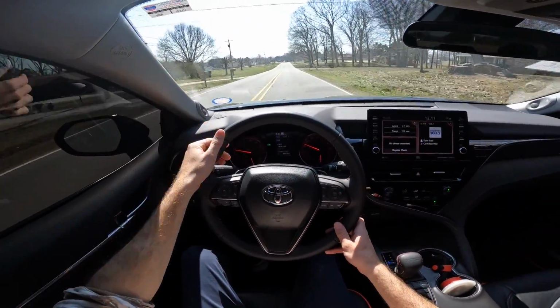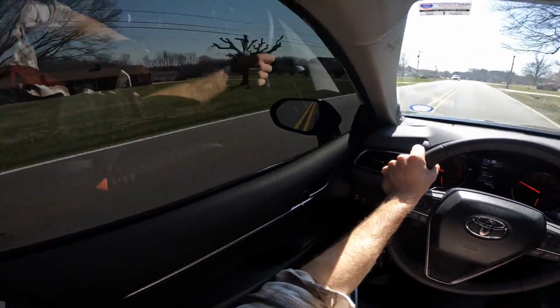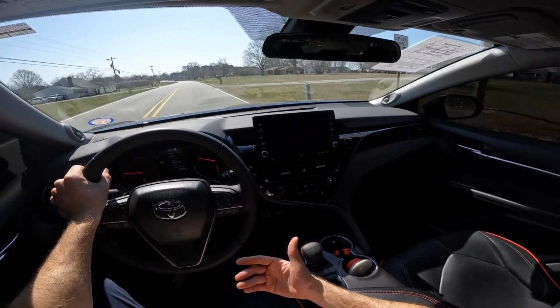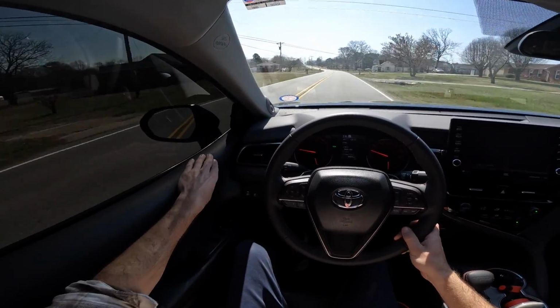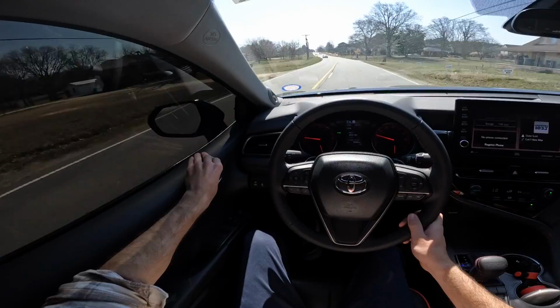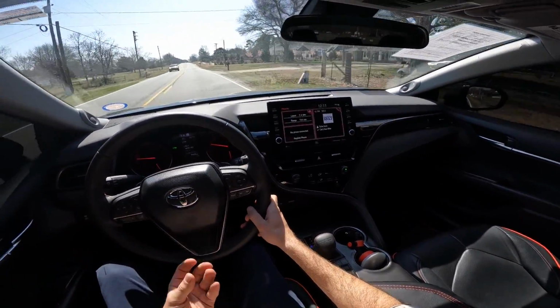Very thin pillars up front, so it's easy to see out of the front. It's easy to see over both shoulders. It's a nice place to be. Super comfortable. I wouldn't say it's an extreme level of refinement, but Toyota does offer a nice interior. We do have some plastics here and there. I think we have some kind of material on top of it just to make it look a little nicer, but it's a nice place to be.